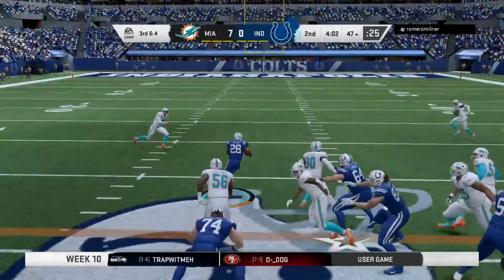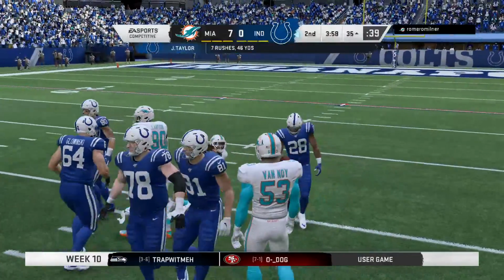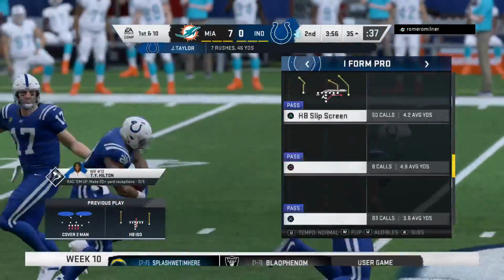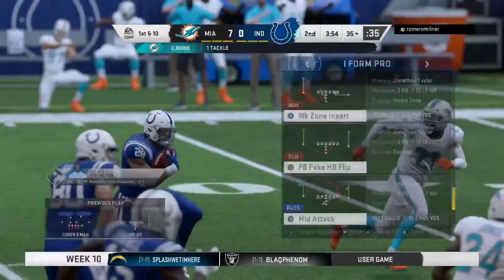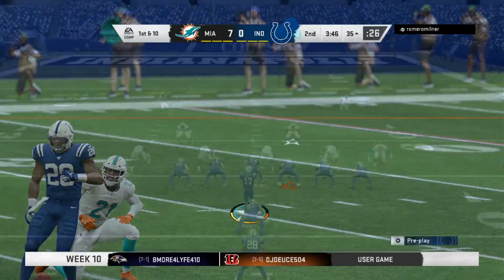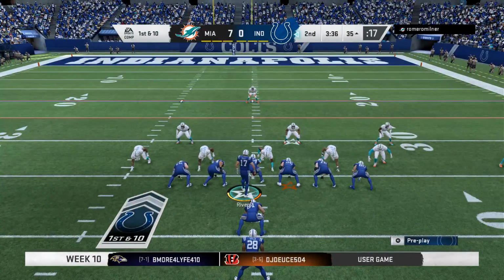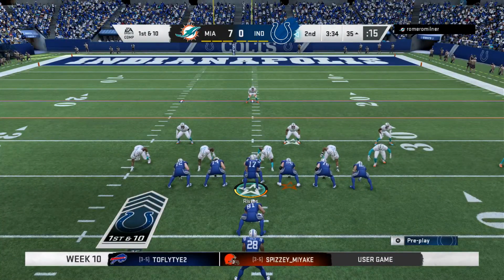They run with Taylor. He's got a first down and then some inside the 40, and finally taken down at the 35-yard line. Good yardage there for the Colts, 18 and a first down. Exactly what they needed right there because they needed to use the ground game to take some pressure off because the quarterback's been struggling a little bit.